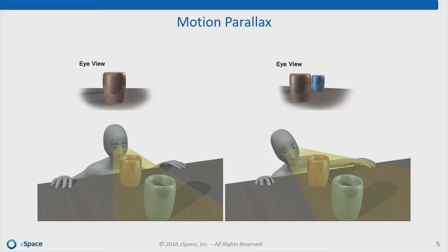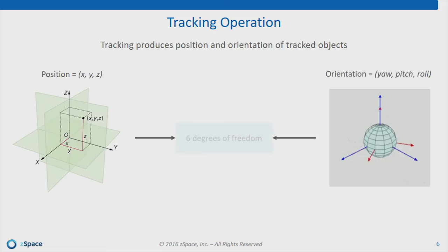Motion parallax is a big deal. And of course, in real life, whenever we move our head back and forth, we get this instantaneous feedback. There's no delay. Everything moves in relation to where it is in the depth field. And that's a very important part of our visual input in our visual perceptive system.